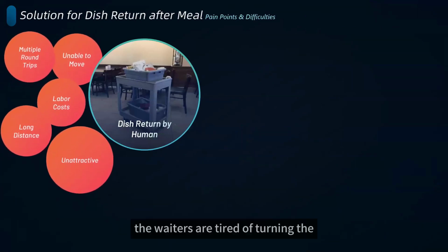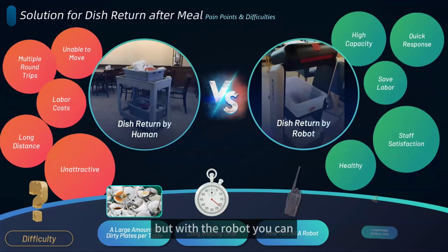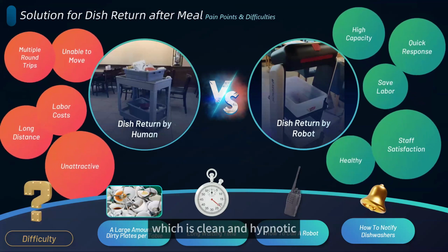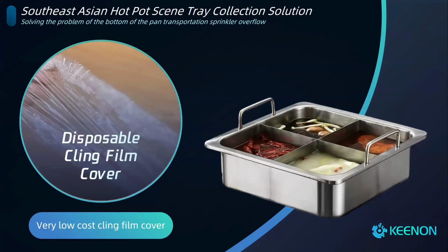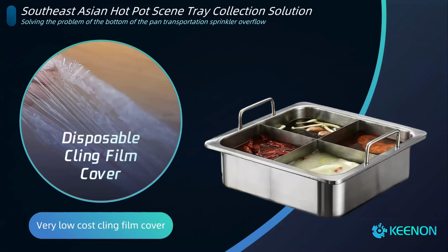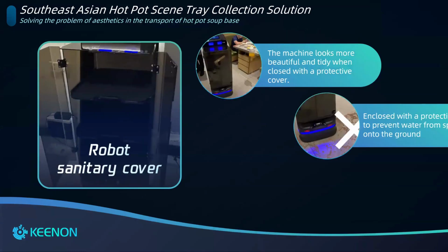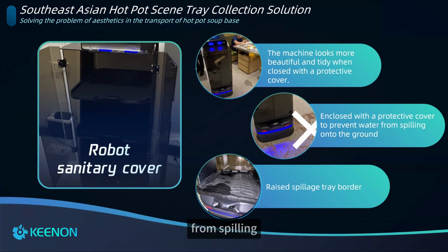The waiters are tired of turning the plates as they need to carry them many times. But with the robot, you can carry a lot of soup base at once, which is clean and hygienic. To prevent the soup base from spilling during handling, you can also use a disposable cleaning film. Also available is a protective cover to prevent water from spilling onto the ground when closed.